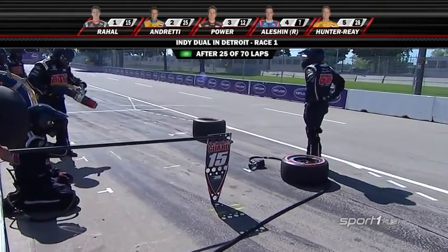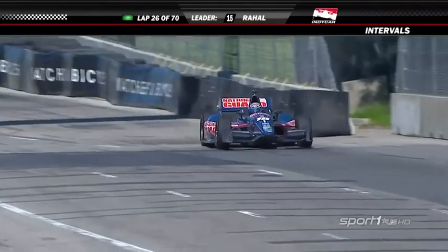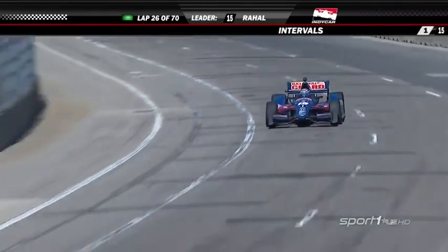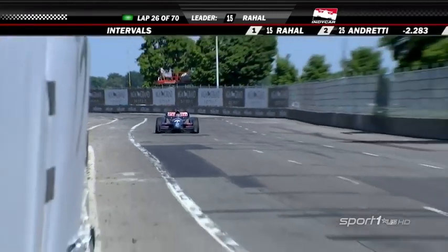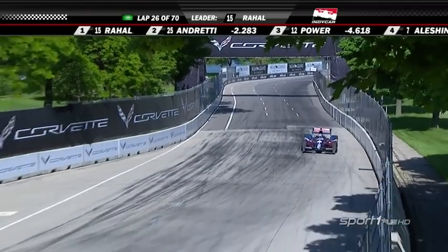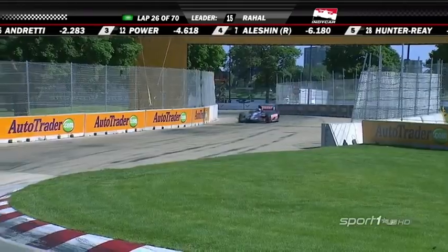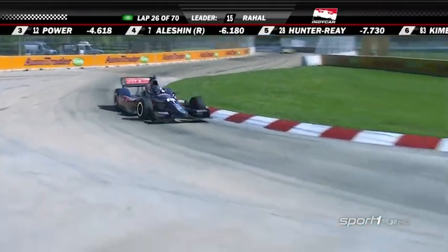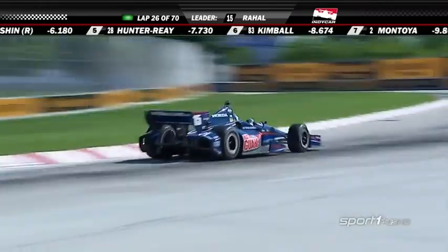And get ready for the race leader, Graham Rahal, to make what would be his first pit stop of the race. Rahal out in front by 2.2 seconds over Marco Andretti, who's also not yet stopped. Will Power is third, Mikhail Aleshin is fourth, Ryan Hunter-Reay is fifth, Helio Castroneves, the pole sitter and early leader of the race, runs in eighth. He's 10 seconds behind Rahal. It takes about 25 seconds to make the trip down the pit lane at pit speed and make your stop if everything goes right.